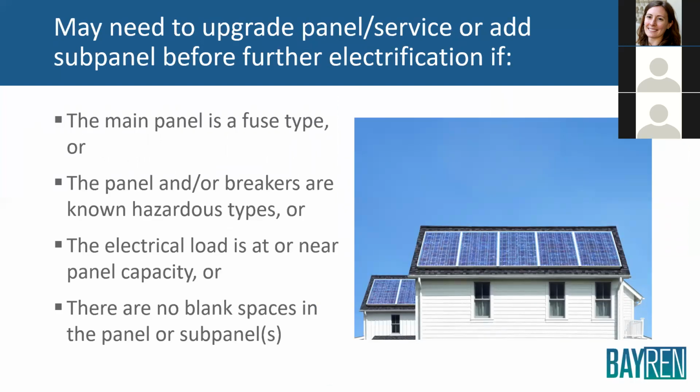So in summary, if the main panel is a fuse type, if it's a hazardous type, if there's not much electrical load left, and one way you can know this is if the lights flicker when you turn something on, or if there are no blank spaces, the homeowner may need to upgrade their panel or add a sub panel before implementing any measures.